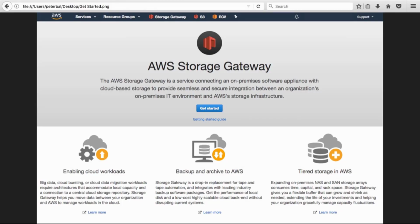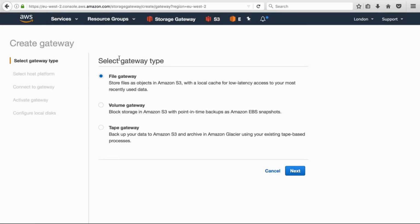Okay, when you log on to AWS for the first time, or Storage Gateway for the first time, you'll be presented with this Getting Started page. What we'll want to do is click on this blue Get Started button. That'll take us to the Storage Gateway wizard. Again, as we described, there's 3 different types of gateways that we can select. We're going to click Tape Gateway.